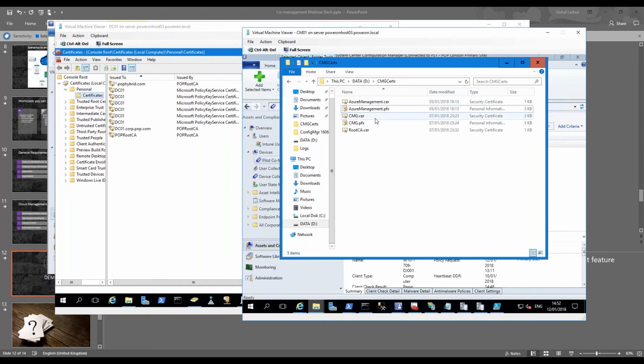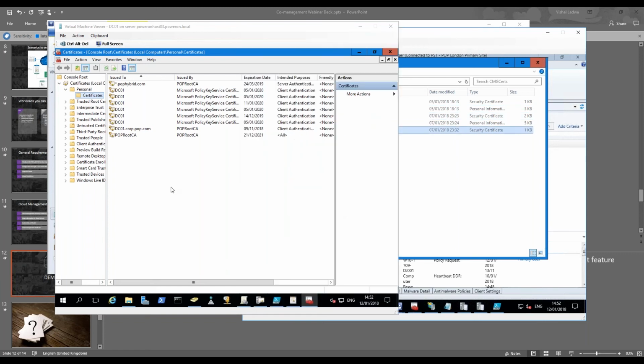Okay, so that's enough of the theory. Time to dive straight into my lab environment, and I'll walk you through the process of setting up the co-management feature.